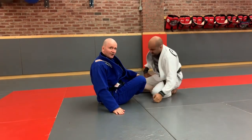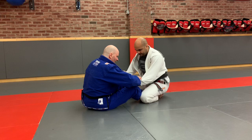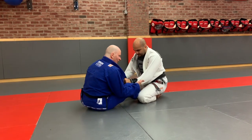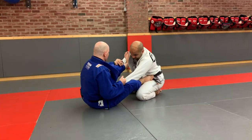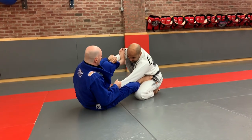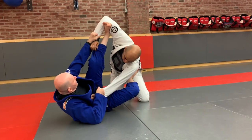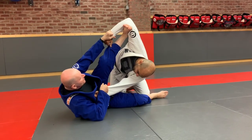Now we add in the scissoring effect. We get our initial grips, double cuff. We strengthen it by going palm up. We place a foot on the hip. We get our spider guard set in a seated position just like so. Now from here, we get that elbow high up over our training partner's head. We bring our foot down towards the floor, and there's the perfect scissoring action.